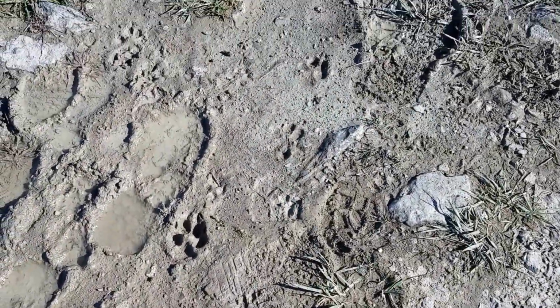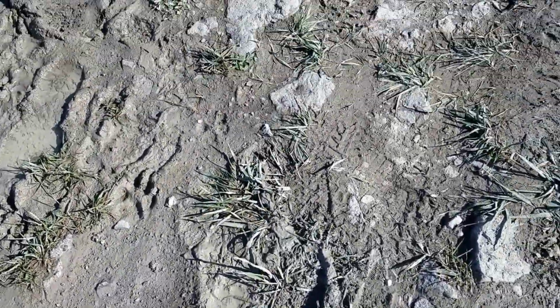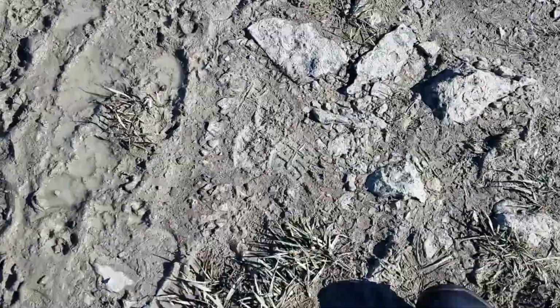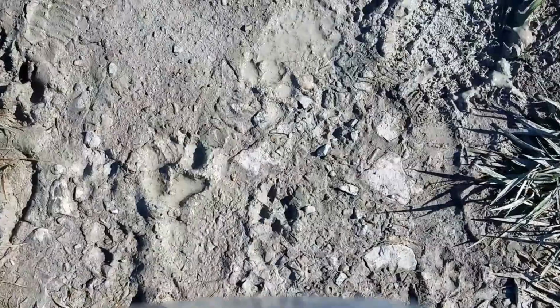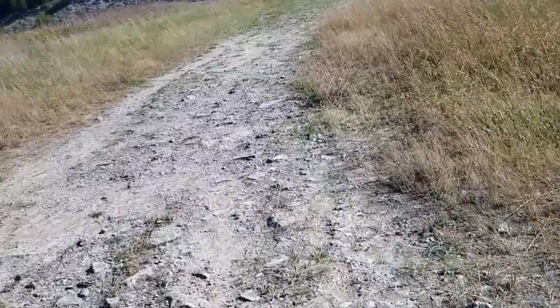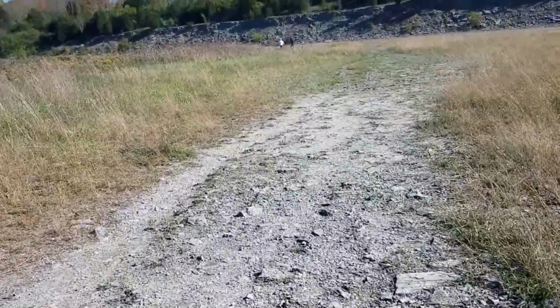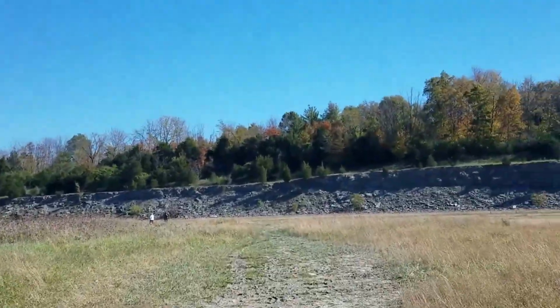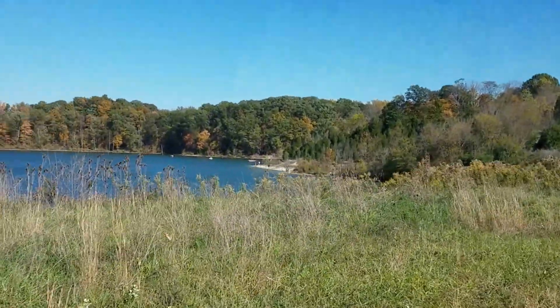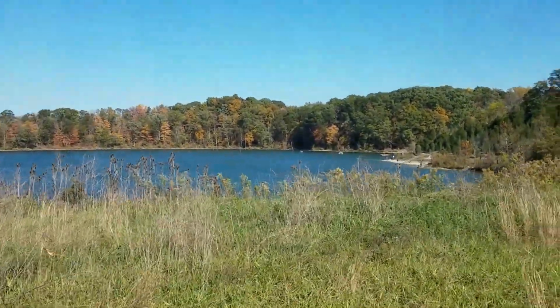Tracks, maybe dog tracks, maybe coyote tracks, deer tracks there. Maybe a coyote track, I don't know. It rained a few days ago, but the trail is in really good shape, and it's kind of harder to see the tracks with the leaves covering the trails anyways.